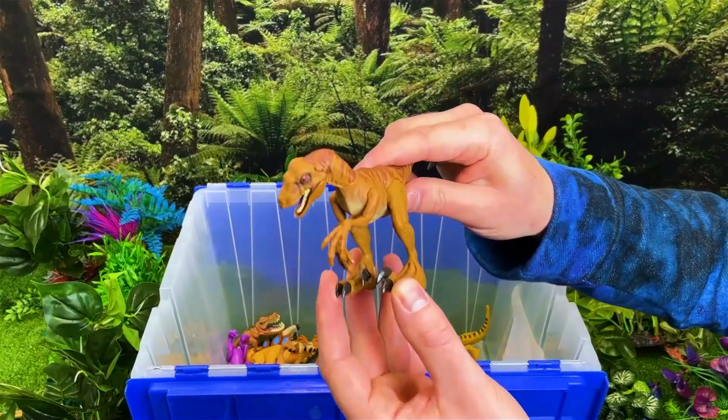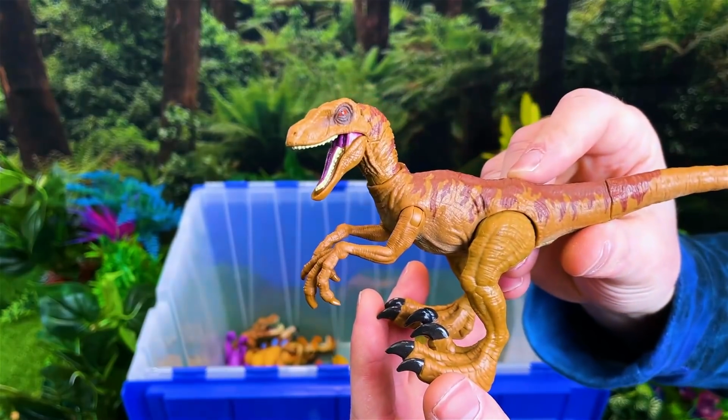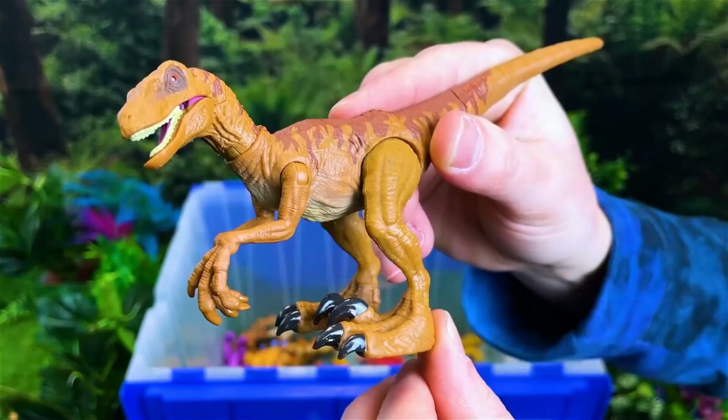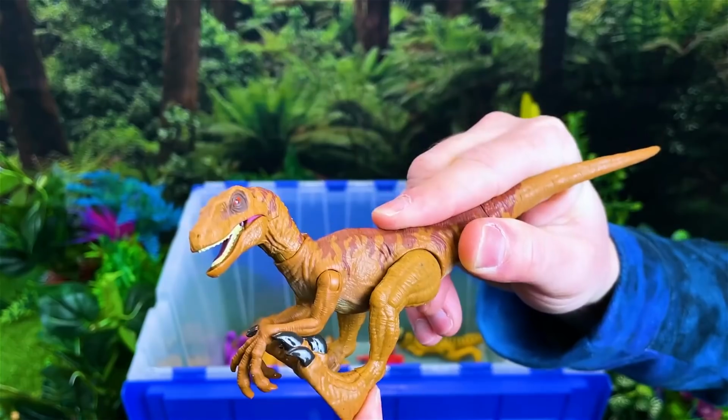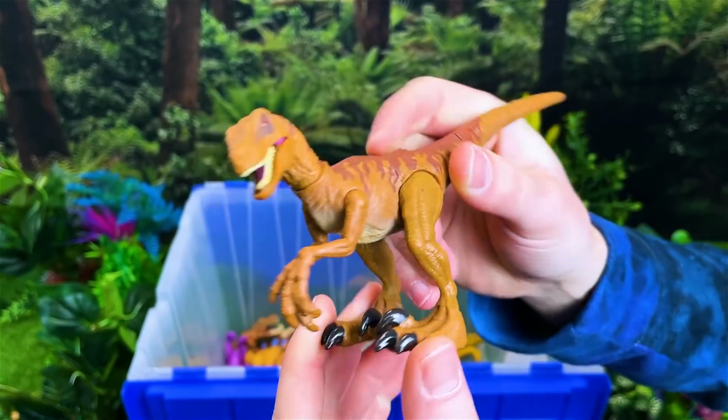Here is Velociraptor number 5. This one is a little bit smaller from the other Velociraptors that we've seen in this video. If you look at this Velociraptor's feet, they're actually spring-loaded, so you can make this Velociraptor jump.